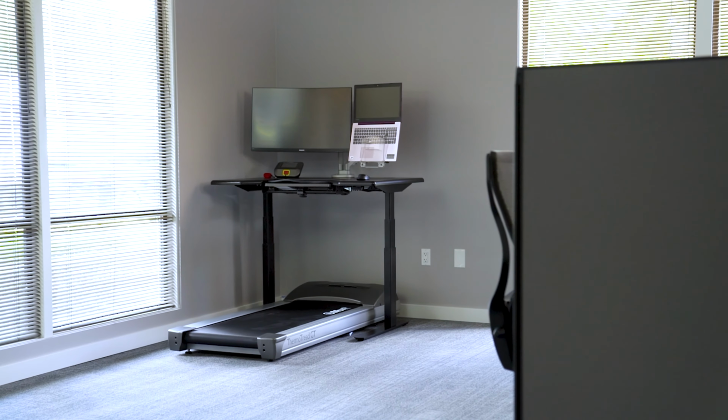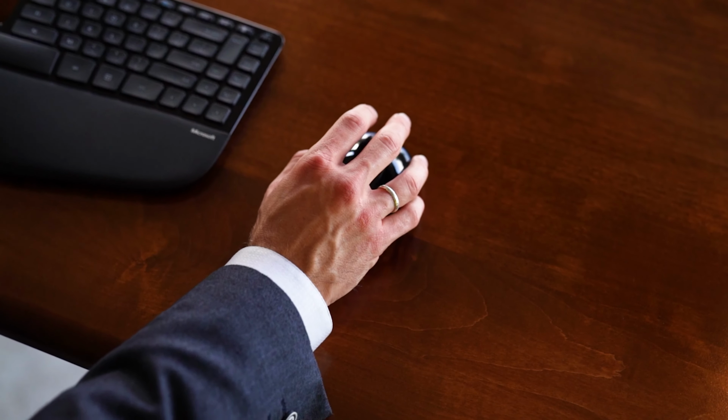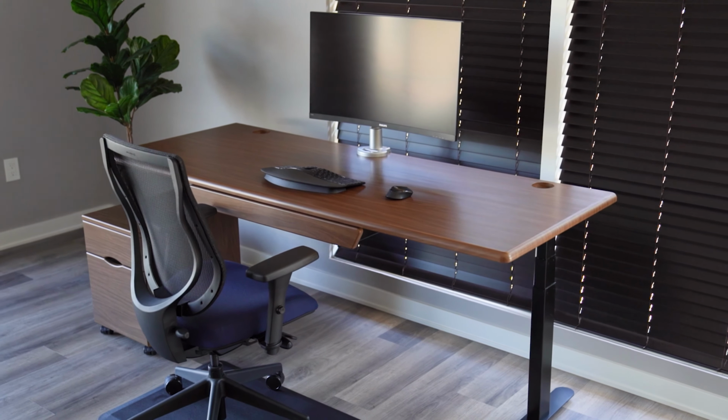With an unmatched range of sizes from 35 to 95 inches wide and an unparalleled selection of finishes, you can choose to build your desk from over 65 combined finishes in gorgeous, ultra-durable healthcare-grade 3D laminates or exquisitely handcrafted heirloom quality solid wood finishes. Ultimately, there's a design that will fit every room and home and every worker in the office.